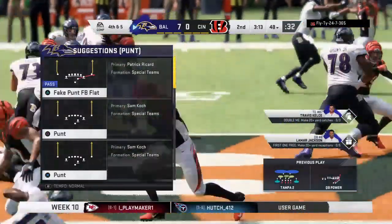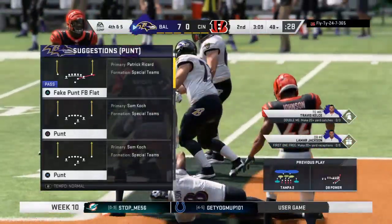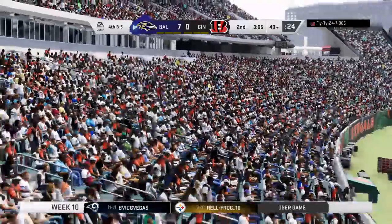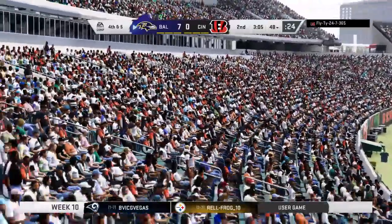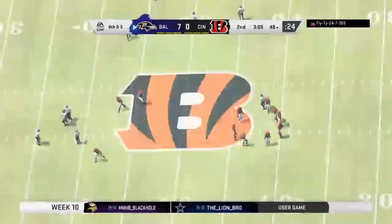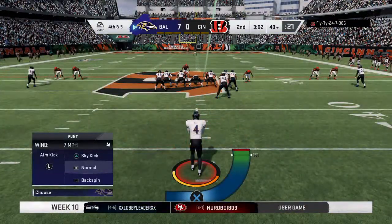Well, that's the big drawback to this play. Even if somehow the quarterback pitches it, he's not immune to the big hit. In this case, he kept it and absorbed it anyway. So on fourth down, here's Sam Cook to punt it away.